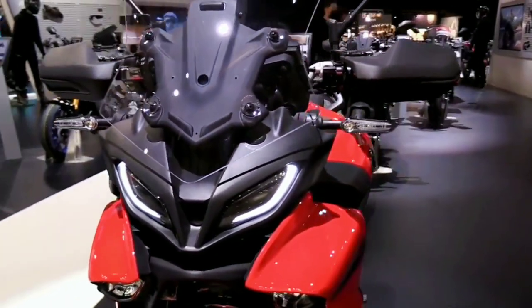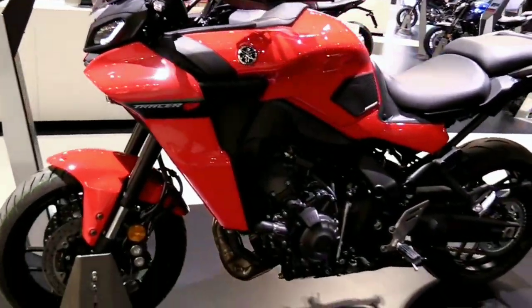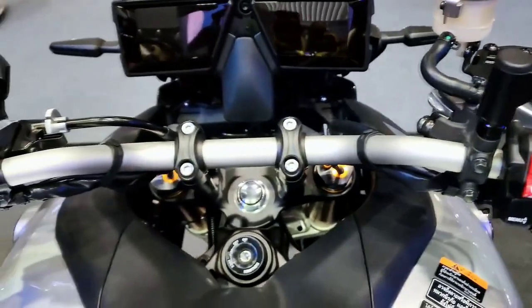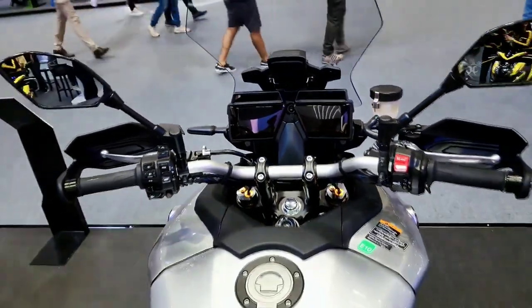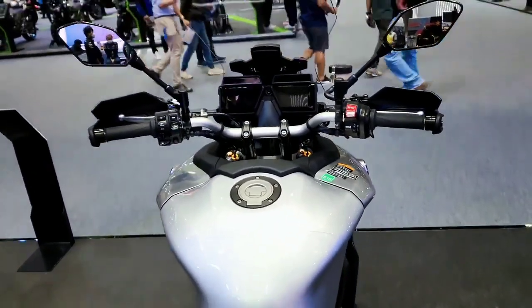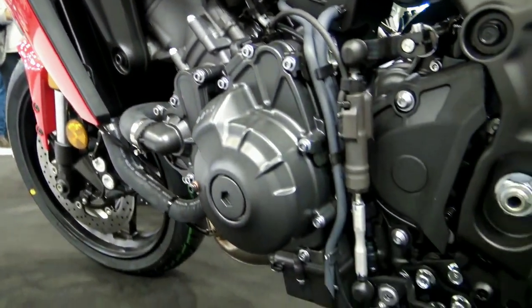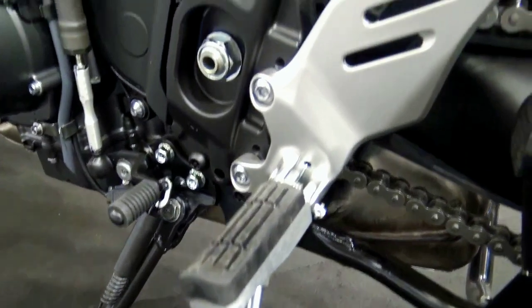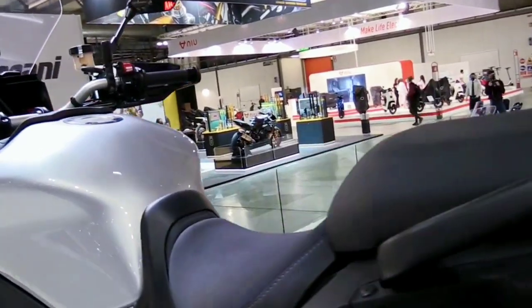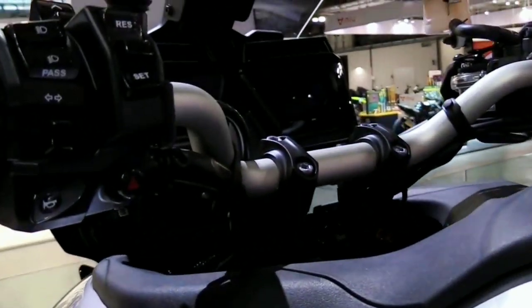All-new 890cc liquid-cooled 3-cylinder DOHC fuel-injected engine. The TRACER 9 GT features a newly developed 890cc liquid-cooled 3-cylinder DOHC 4-valve per cylinder fuel-injected YCC-T engine with a downdraft intake. The bore stroke of 78 mm by 62.1 mm and 11.5:1 compression ratio provide outstanding torque with strong power delivery characteristics.